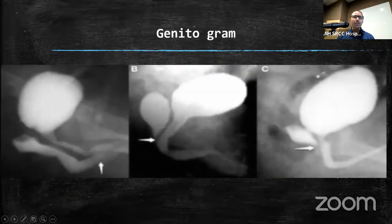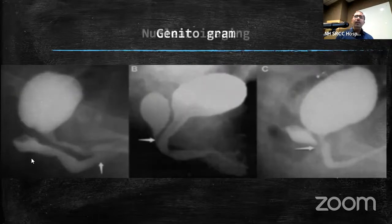A few words on the genitogram. Initially, we can do the genitogram just to see the length of the common channel. Based on whether the length is short or long, the surgeon can determine what we should do. So here are a few examples of the common channel of different lengths, and opacification of genital organs as well as the bladder that we can see here.